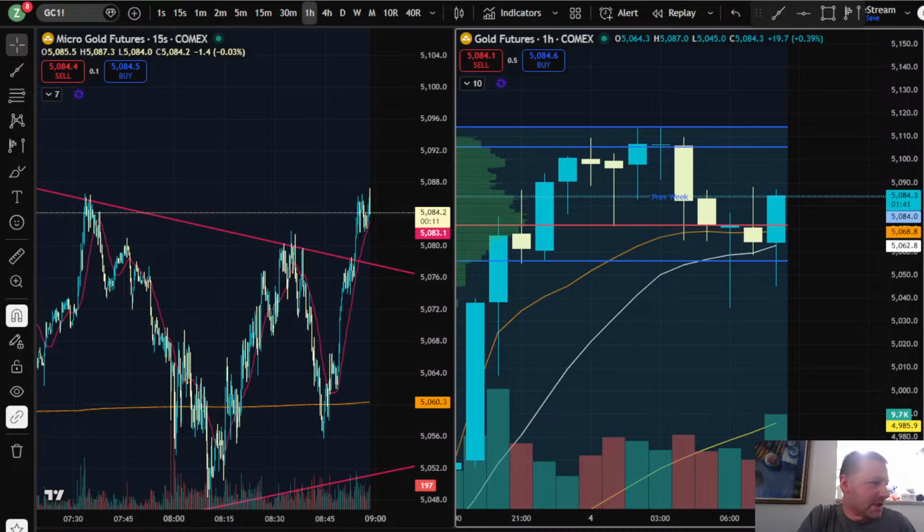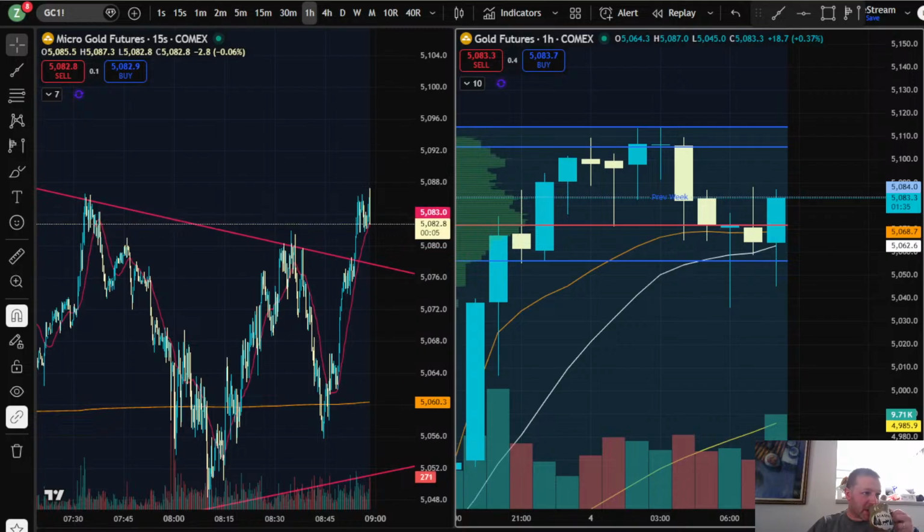As bullish as the last 15 minutes has been, I would be surprised if the 9 o'clock doesn't wick down and push us up above 5,100. Got a minute and a half left till 9 o'clock.